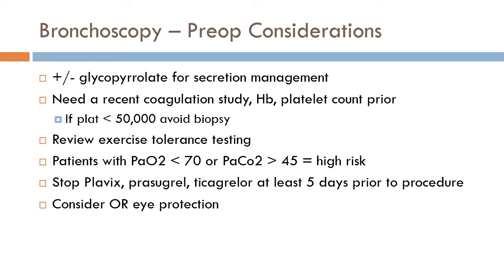So who do you have to be worried about? Well, a lot of these patients are going to have PFTs. So if their PaO2s are less than 70 or PaCO2s are greater than 45, that just means they're retaining CO2. So something's going on in the alveolar capillary membrane. They're probably ventilating fine, but again, there's some disease going on.